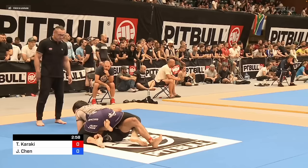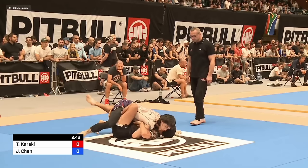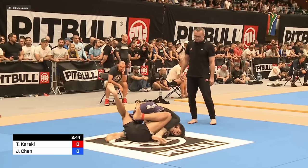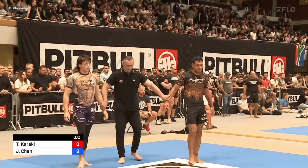Now from mount, his opponent escapes once again and he has a butterfly hook. So Jozef leaves his head on that same side. But once he beats that butterfly hook, his opponent's able to bring in their other butterfly hook. So Jozef switches his head to the same side as that butterfly hook and steps over it into mount. And from mount, it's the same story. He plays the gift wrap with the wrist pin to take the back and ultimately ends up winning on points.